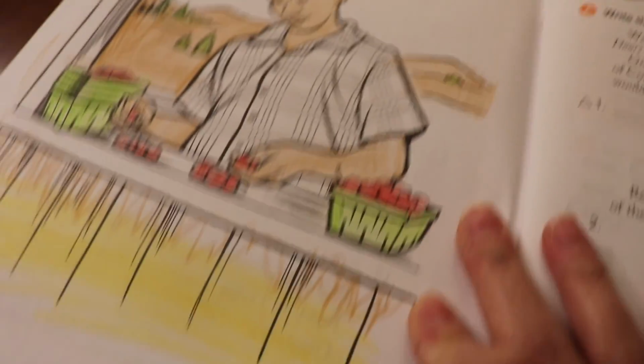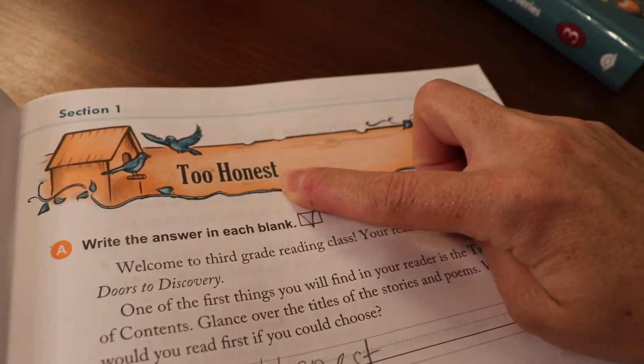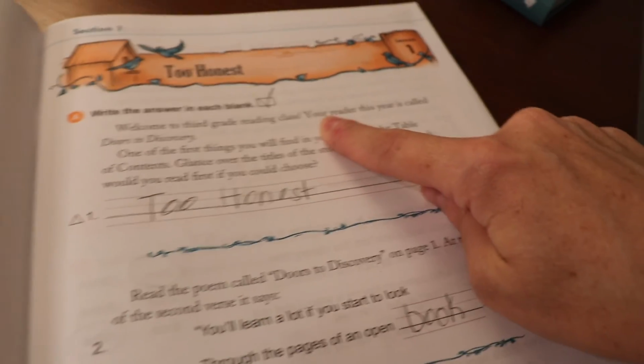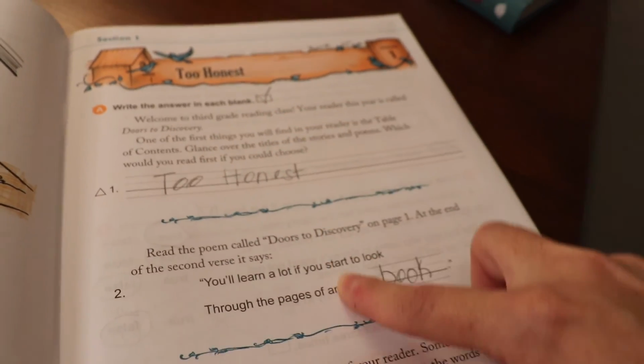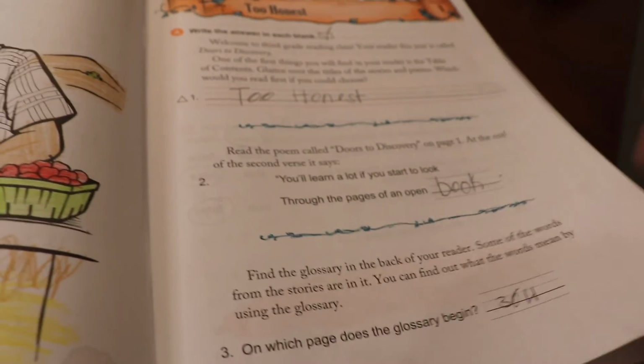He had fun coloring that yesterday. So, like I said, with the reading curriculum, he's got his Doors to Discovery reader. Lesson 1 is titled Too Honest. So, welcome to 3rd grade reading. It had him doing a little bit of work here, understanding how to use a glossary and table of contents.